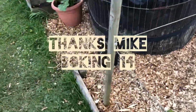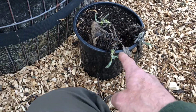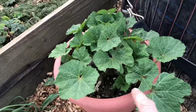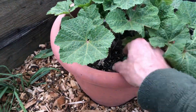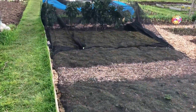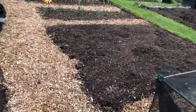And Mike from So Grow Eat sent me some comfrey, Bocking 14, which is popped in this pot for now. And I'm going to plant that in the corner where the honesty is, after the honesty is done. And this is the hollyhock I dug out from my home, because it was right in the way of the vegetable patch. So I'll just put that here for now. So yeah, I'm really pleased with how everything's going at the allotment. And I'm looking forward to the weather getting a bit warmer.